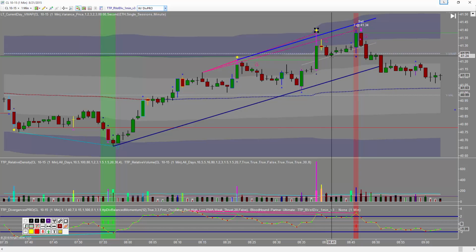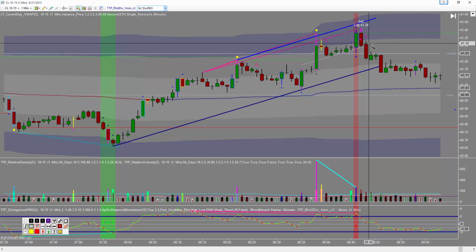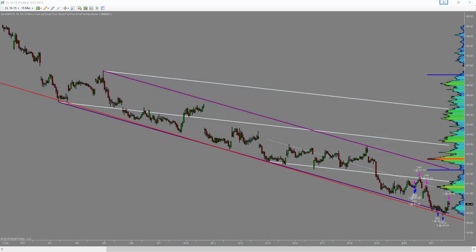And then we pull back a little bit, go back up, break that high just barely on volume divergence right into that area on the 5-minute, the 15-minute, and now look at the RTH chart on the 15-minute. And this is how it all comes together right here.